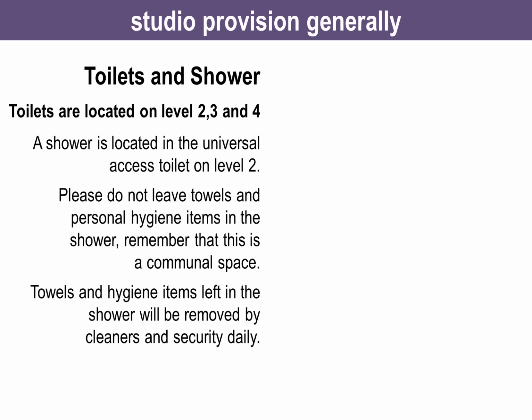Toilets, including universal access toilets, are located on levels 2, 3 and 4 of the Zelman building. The universal access toilet on level 2 is provided with a shower for communal use. Please do not leave towels and personal hygiene products in the level 2 shower. Any products left in the space will be removed.